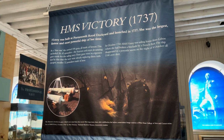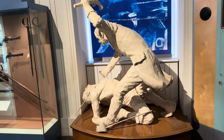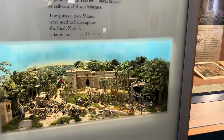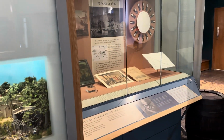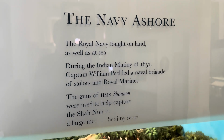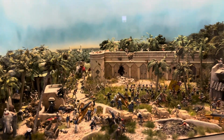And that's what we're here to see, HMS Victory. Well, I don't know what he did wrong, but he's paying the price for it, that's for sure. There are some really quite amazing exhibitions in this place. And look at the detail of this. This is called The Navy Ashore. That's so pretty.